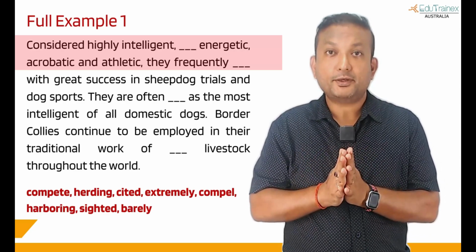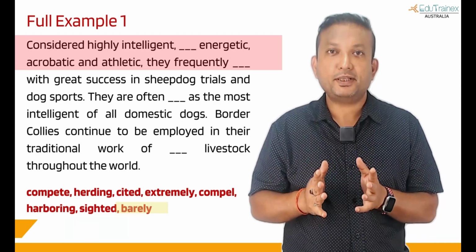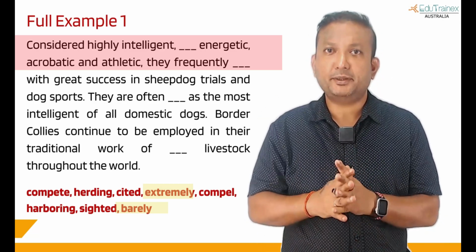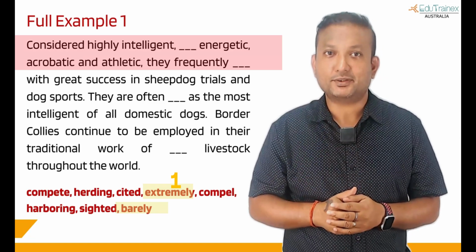Very simple. Try to find the words ending with ly. So we only see 2 of them, extremely and barely. Now use the context. Which one makes more sense here? Extremely energetic or barely energetic? Barely means not at all. So extremely is going to fit here and that's the best answer.